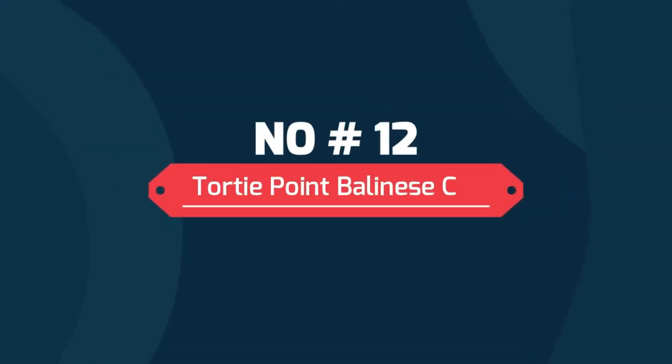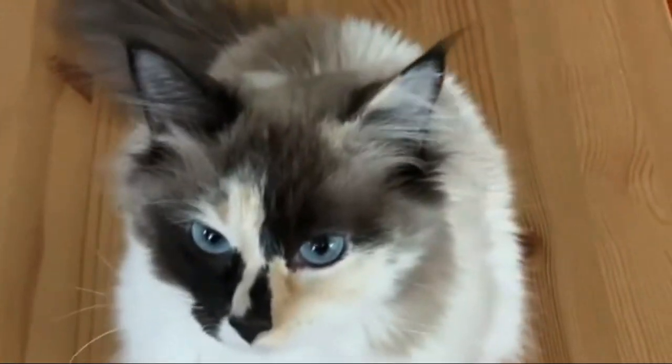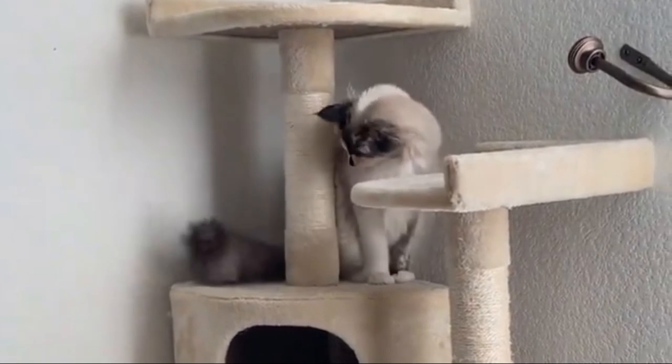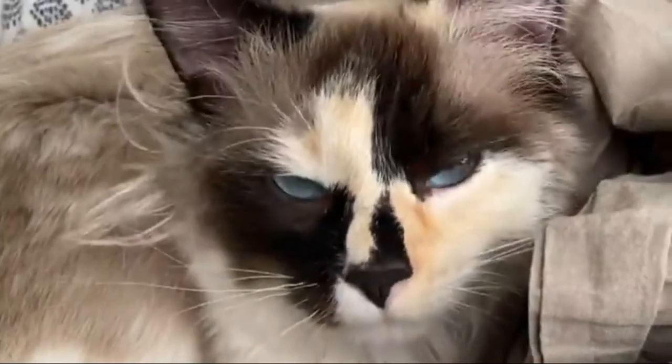Number 12. Tortie Point Balinese Cat. The tortoiseshell or tortie Balinese is a rare and largely unknown color variation. They can come in a wide variety of different colors, patterns and shades of color, and the tortie patterns can vary from barely visible to quite dark in presentation.